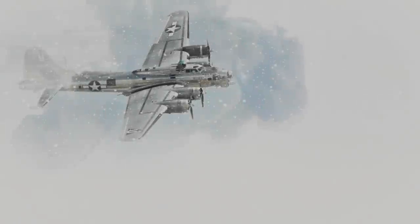Boeing B-17 Flying Fortress. Design and development.